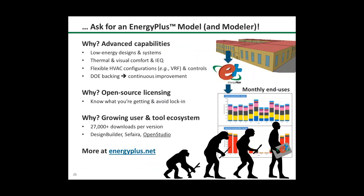So DOE is not only, for those of you who may not know, an aggregator of the market, in the sense of the Better Builders Challenge and the alliances, but we also develop or help develop some technologies, and one of those technologies is actually energy modeling software, where DOE and the labs develop software that goes into tools that people actually use.